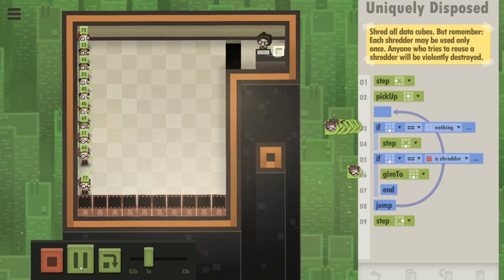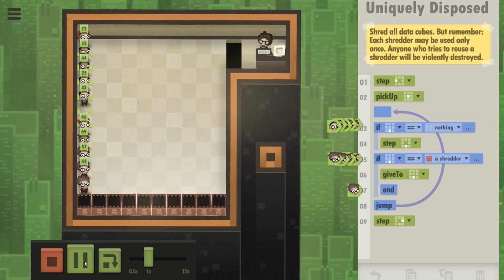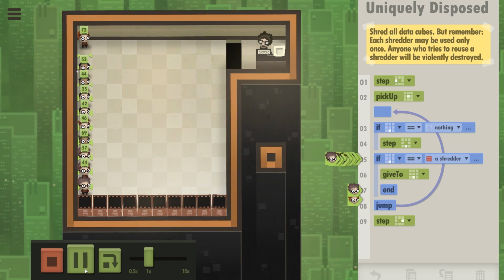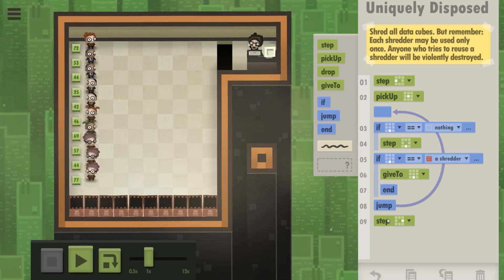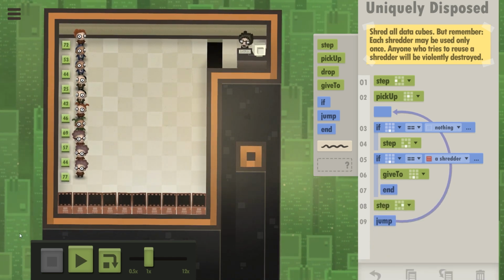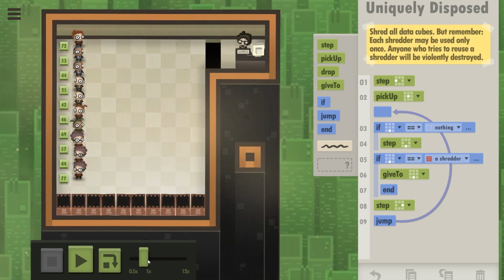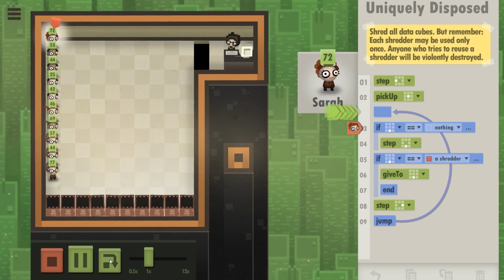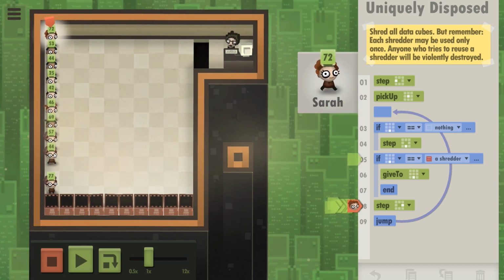Let's think through this a little bit. This is kind of amusing. This could be a very interesting way of doing it. I put the step after the jump statement, so that obviously wasn't going to work. So I'm going to put it back to the way it was, and I'm going to just debug this instead. So everyone takes a single step now. They go down.